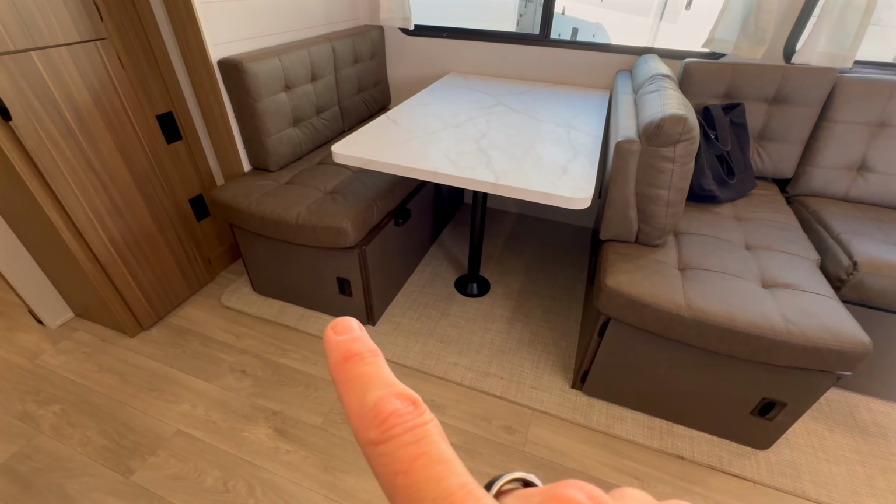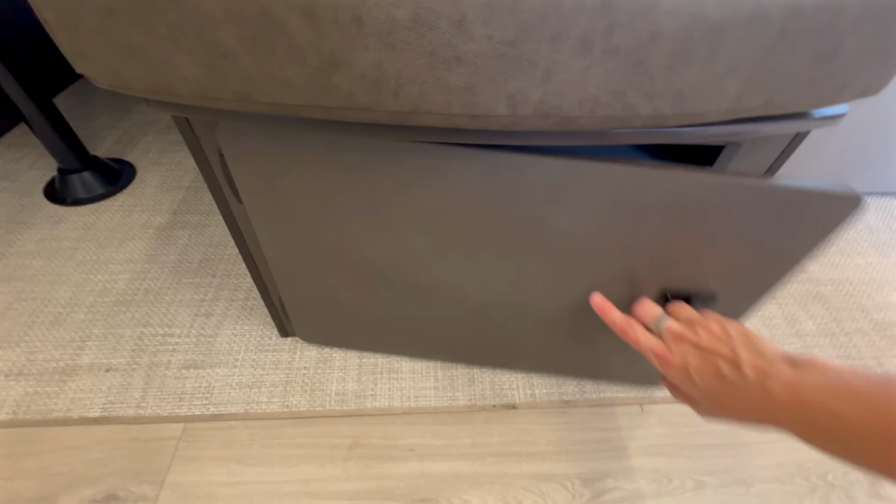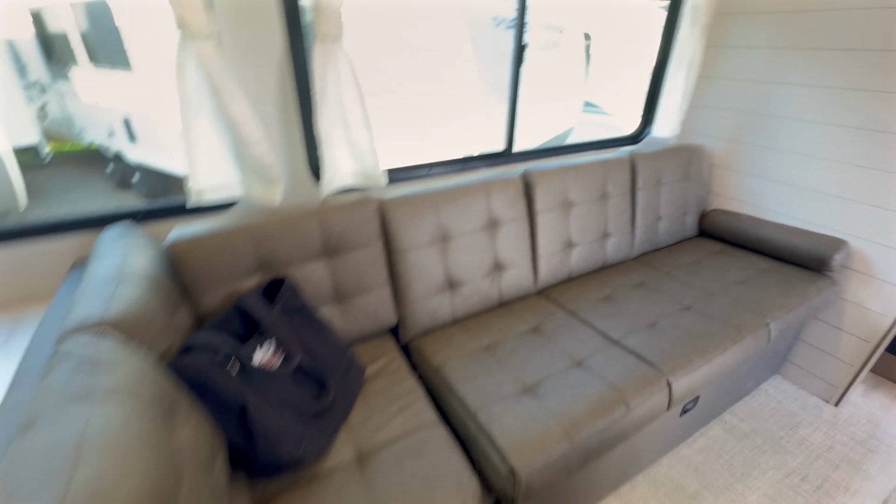You've also got storage underneath here, here, and there. And under each set of storage, you've got little bins, which is just a nice feature. Plenty of places to store stuff.